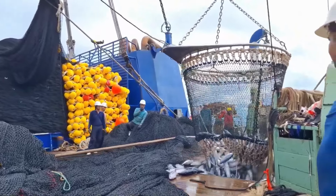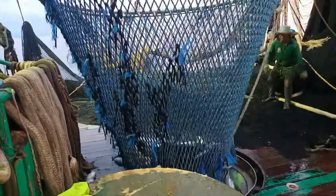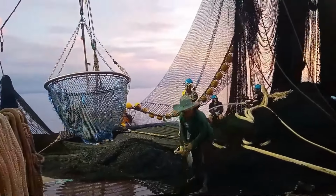Even though they are direct exploiters of marine resources, fishermen are always aware that environmental protection measures are needed to maintain tuna resources. They comply with regulations on the number of fish allowed to be caught.